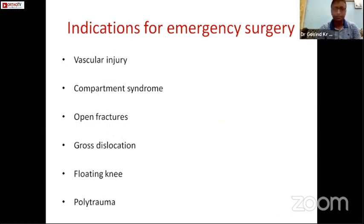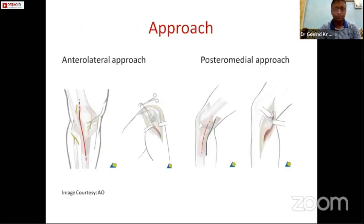So indications for emergency surgery in this situation are vascular injury, compartment syndrome, open fracture, gross dislocation, floating knee, and polytrauma patients. So usually we go for the anterolateral approach and the posteromedial approach.